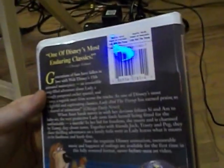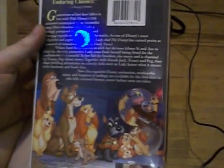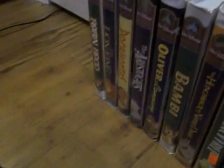Here's your spine. And here's the back. One of Disney's most enduring classics, said by the Chicago Tribune. A marvel of animation, says the Chicago Daily News. Okay. And unlike previous versions, there's not a making of special at the end, but there is some promo stuff in here, which I'll get into after I transfer the videos.